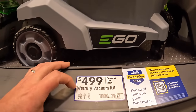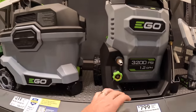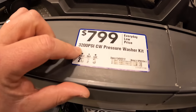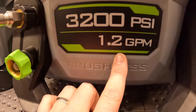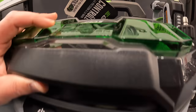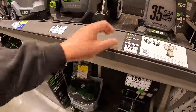$499 for the Ego wet dry vacuum. Sorry, I got a little fidgety today. $799 for this 3200 PSI power washer, 1.2 gallons per minute. It is 56 volt. $800 for that. It is a little steep for that.